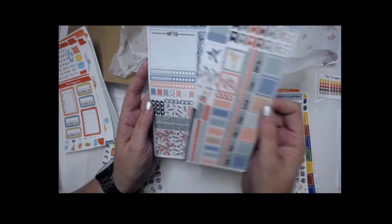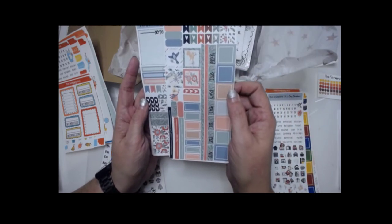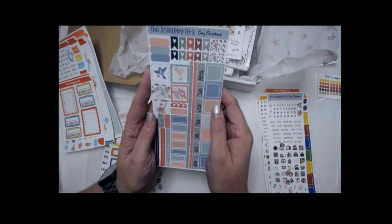Oh, these are so cute. But this is definitely a hobo kit. Oh, look. It's right there.